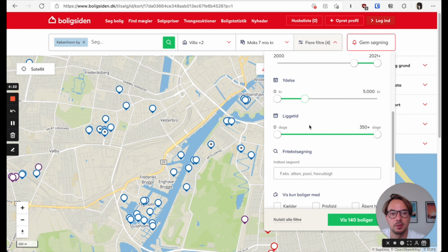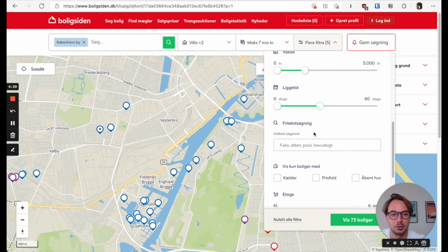How long has the place been on the market? We shouldn't worry too much about this, but I can say, okay, maybe we don't want 120, let's even say 60 days. So things that have not been on the market for more than 2 months. Free text: so yeah, they put pool. I don't know how many places here have a pool, but you can always check that as well.